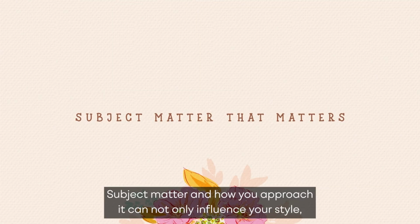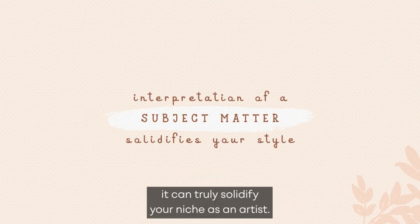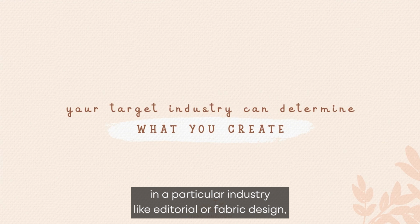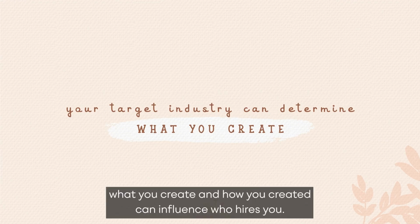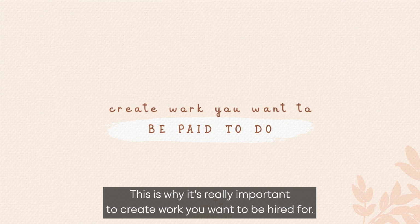Subject matter and how you approach it can not only influence your style, it can truly solidify your niche as an artist. If you're hoping to get hired as an artist in a particular industry like editorial or fabric design, what you create and how you create it can influence who hires you. This is why it's really important to create work you want to be hired for.